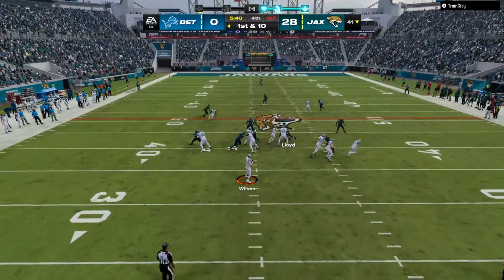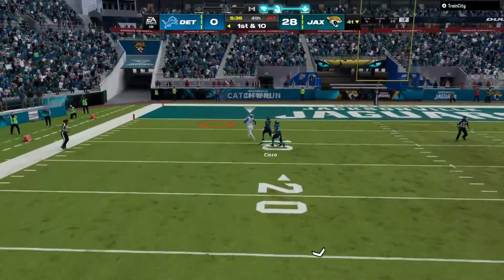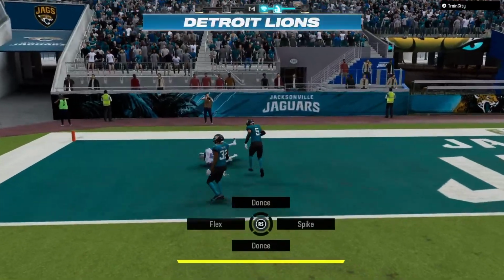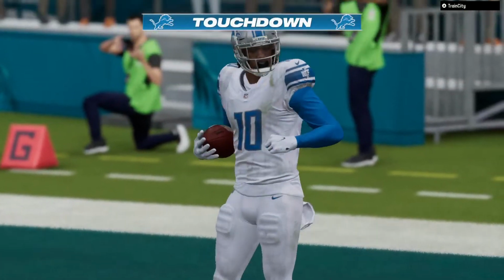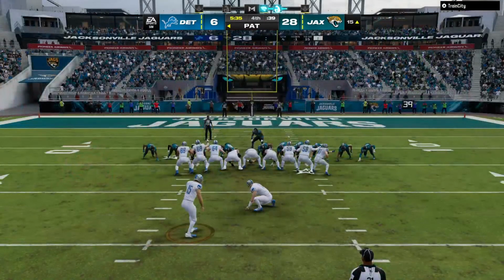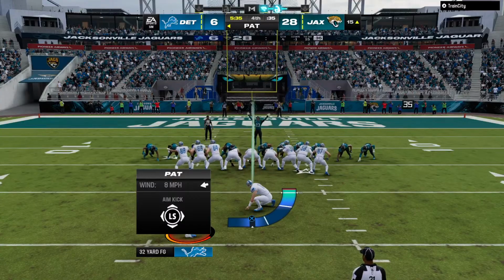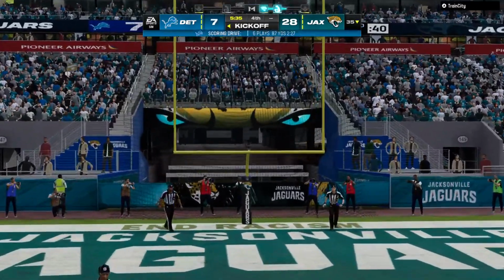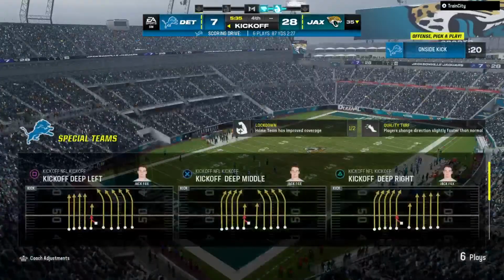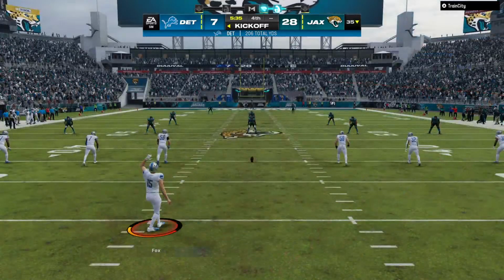They go play action now. Wilson, he's airing it out for Williams, and in for the Lions touchdown. Jameson Williams, 59 yards. And the Lions are finally on the board here in the fourth quarter. Extra point splits the uprights, and it's now a 28-7 ball game. Lions 7.